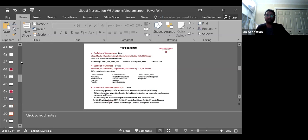Bachelor of Accounting, we have it in 3 years, and in terms of business, we have a number of specializations. So there's the flexibility of being able to choose between money, markets, and management. We categorize it in 3 different areas. If you're looking at money, you're looking at accounting, finance, economics, property. We do really well in property. It is one of our strongest business programs, and in terms of accreditation, we've got 6 out of 7 accreditation around property with the API, the Australian Property Institute. We also have it in hospitality management and international, so it covers most areas of business and management.